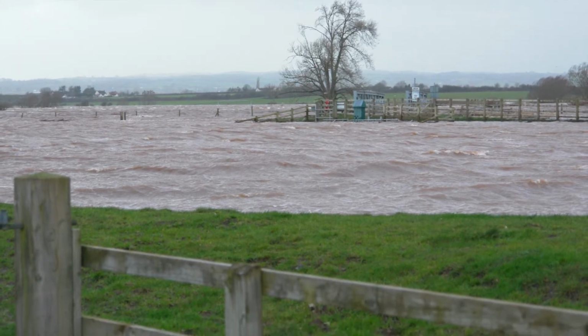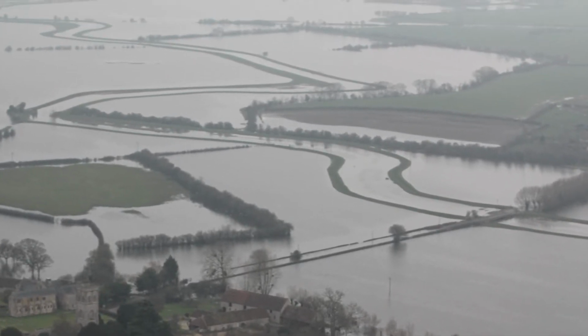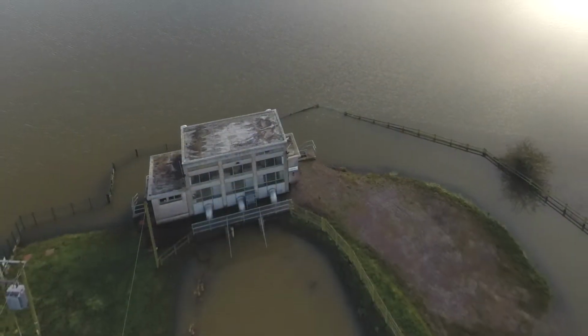However, what happened in 2013-2014 was that we saw a succession of storms which kept the river levels high over a very long period of time. As a result, the pumping stations could not operate and the moors continued to fill.